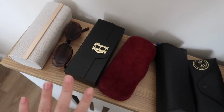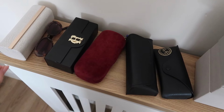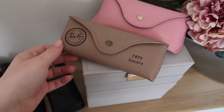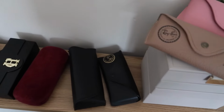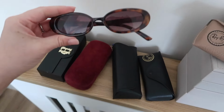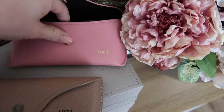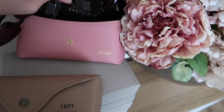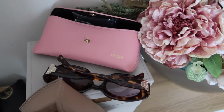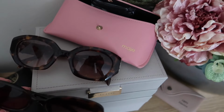Speaking of my sunglass collection, I thought I would get out and have a little look at what my capsule sunglass collection encompasses at the moment, just making sure I'm really utilizing it. So these are the Marks and Spencer's ones that I was telling you about, which I do really love, but as you can see, if I compare them next to the Mondotica ones, these are just a little bit thicker, which I really like, whereas the M&S ones are a lot thinner. Can you see that difference?